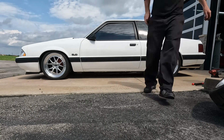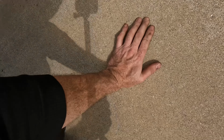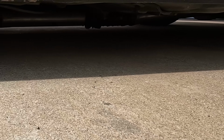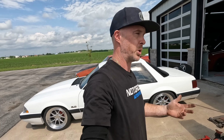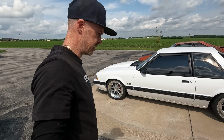Wheels are on, got them torqued down. Gonna go take this thing for a quick test drive and see how it rides with a little bit of an increase in height. I probably should have done a comparison before. At least now we've got a little bit of clearance underneath here. That H-pipe wouldn't even really get into my garage before, and now there's more room than there was before. So I'm gonna go ahead and take it for a quick little spin, see how it does.